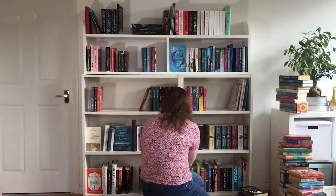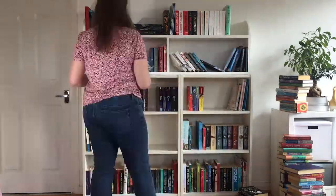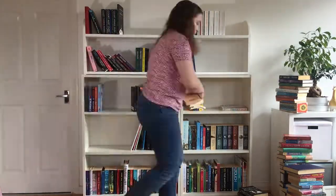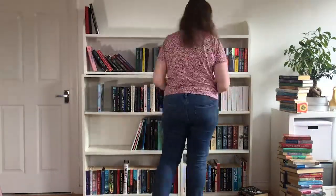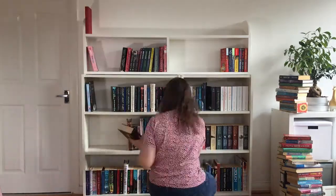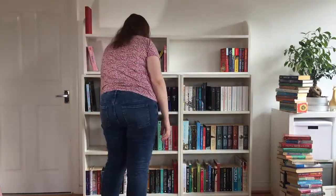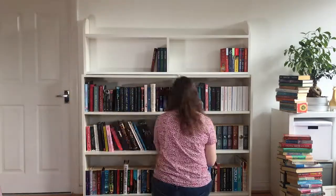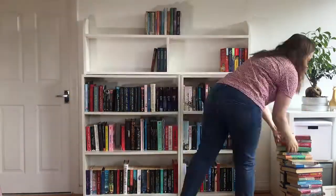I started by taking out all of the children's books, or middle grade books as they're sometimes called, to put into a pile, and I was really surprised by how many I had on my shelves. Honestly, I didn't realise I still had this many kids' books. It turns out my books split quite evenly into about a third children's books, about a third YA, and then just over a third adult books.